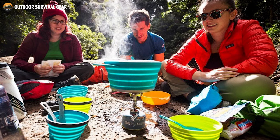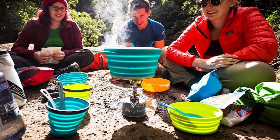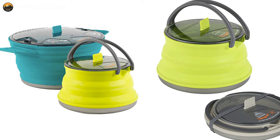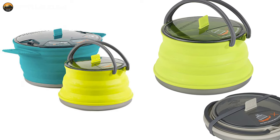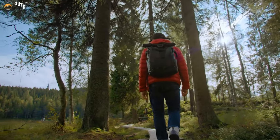In conclusion, the Sea to Summit X Pod is an excellent choice for anyone looking for a space-saving and versatile camping cookware option. Its collapsible design and multiple size options make it an ideal choice for backpackers, hikers, and anyone looking to minimize their gear load.